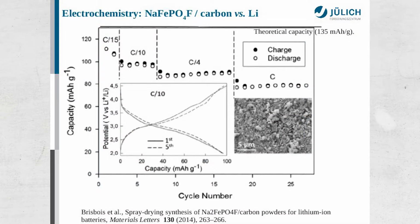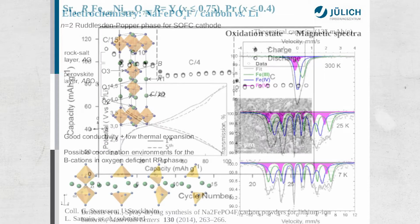So here a bit about the electrochemistry for the final material. The theoretical capacity that's a bit hidden here is 135 mAh per gram. And with this material, at very low rates, you get about 80% of that, and it's reduced a bit when you go to higher rates, let's see, here. So if you are interested in details, everything's published.